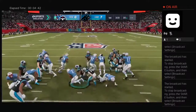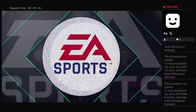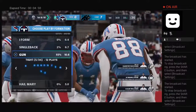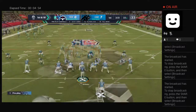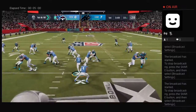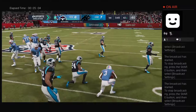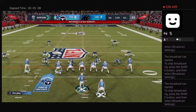The lane opens here. He's past the 30. And a good effort on the return there. Gets him across the 30, up to the 33. So they'll come up 1st and 10 now from the 33. Now the first carry for Darrington Evans. It'll be a pickup of 10 yards. And it'll be second and very short.